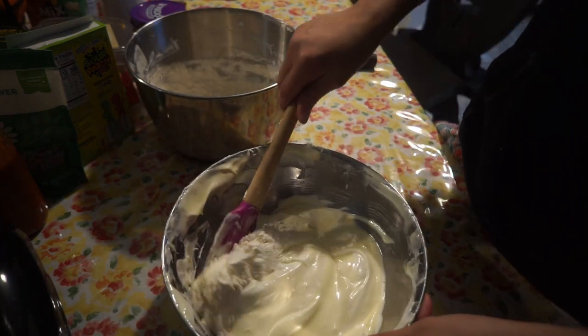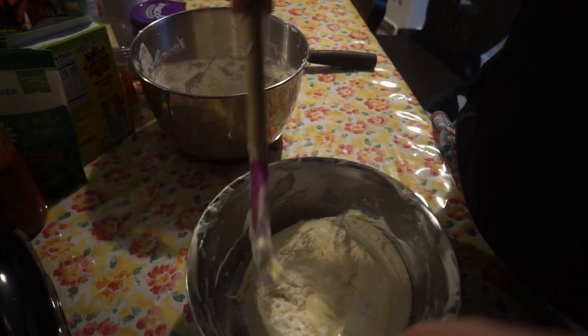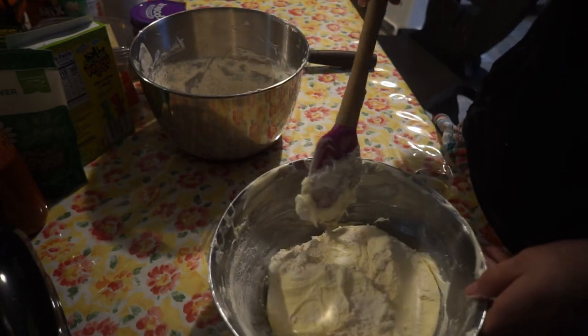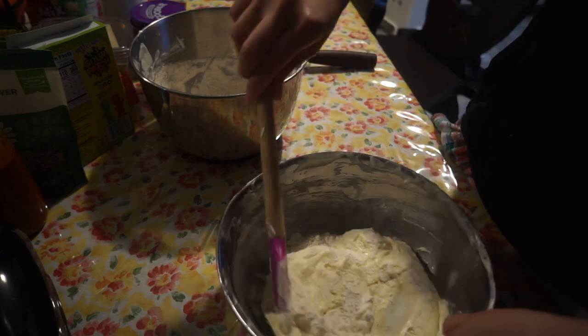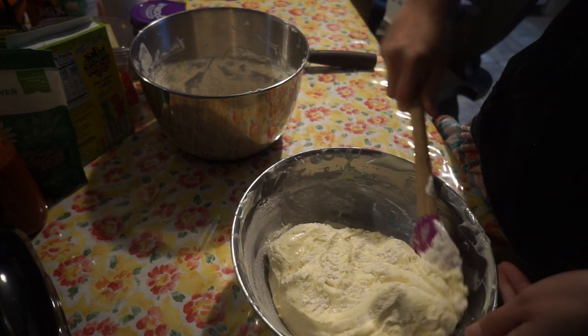Fold it gently with a spatula, I guess. Tell me why the Sophia song is stuck in my head. You know what song I'm talking about? The princess overnight. This is what TikTok does to me. Oh my god.